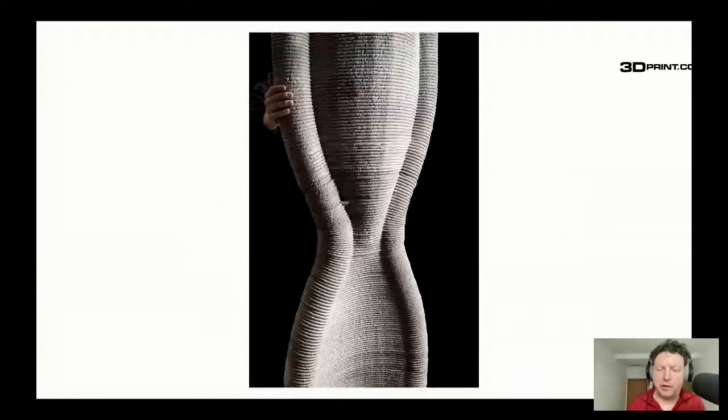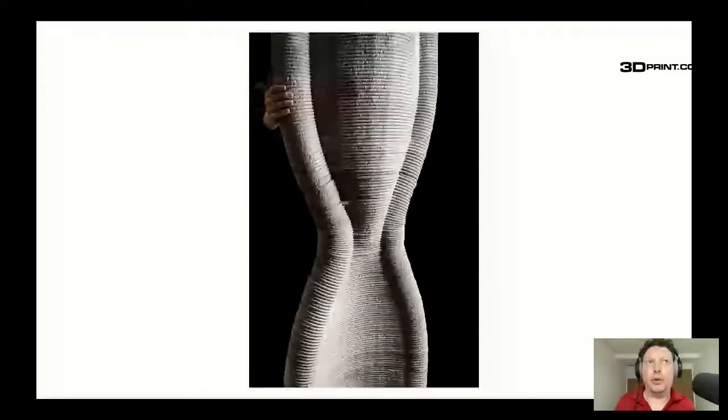So this could potentially be really advantageous to 3D printing concrete, because it could make it much more environmentally friendly, and it could also make it much cheaper and much faster. So it's a great development. I hope that they get to commercialize this, because it looks like it could be something very viable and very handy.